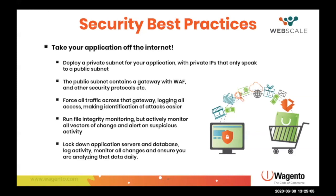And before that, can you just give us the 10,000-foot view of what a WAF is? Sure.